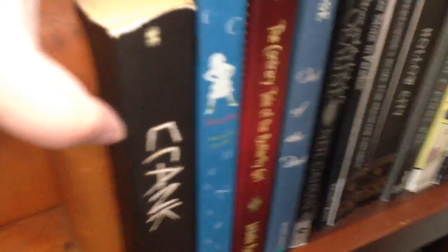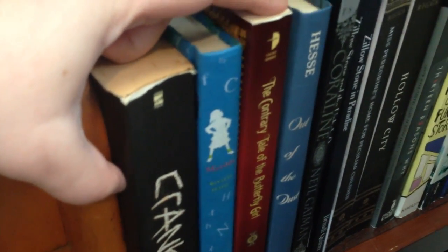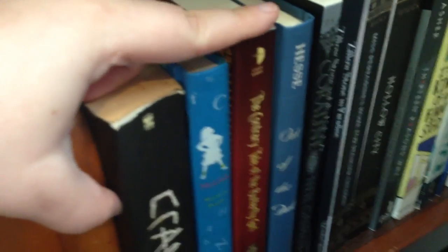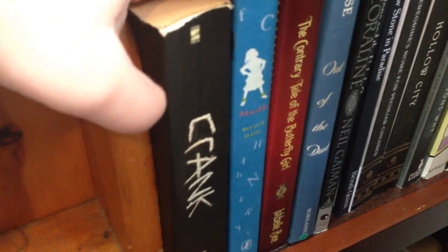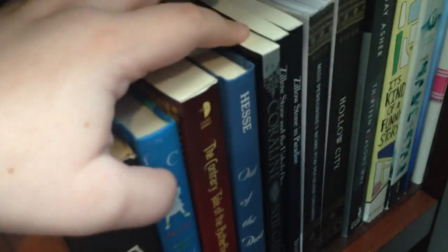Over here is my YA selection. This, I don't believe, goes here, but I don't know where else to put it right now. This is The Contrary Tale of Butterfly Girl. It should be in sci-fi, fantasy, but I don't have a section for that yet because I don't have a lot of it yet. So, working on that. Crank, Matilda, just said this. Out of the Dust, Coraline.